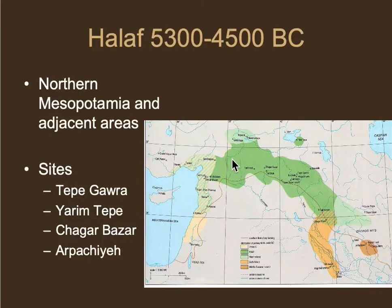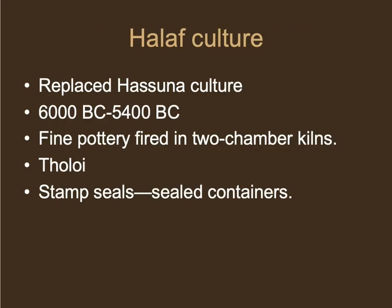The extent of Halaf culture is shown in the mid-green and the lighter green areas, which are what's known as Halaf influence. We'll talk about what exactly archaeologists mean when they say that. Halaf culture replaced Hassuna culture and extends later in time, and you're going to see that there are some unique aspects to Halaf culture that make it distinct from Samarra and Hassuna culture, and that mainly consists of the polychrome pottery.